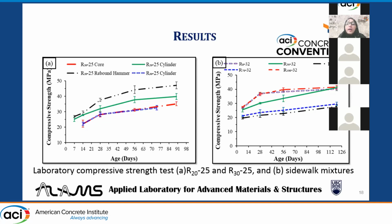In addition to that, the average compressive strength of the drill cores also satisfies the criteria for structurally adequate concrete, which is 0.85 f'c, and the compressive strengths of R032 and R132 sidewalk mixes at early age at 7 days have been achieved, and then at 28 days, you can see that all mixtures except 2 have reached their target strength of 32 megapascals. So the primary reason for the variation in the compressive strength of sidewalk concrete mixes seems to be the difference in the percentage replacement.